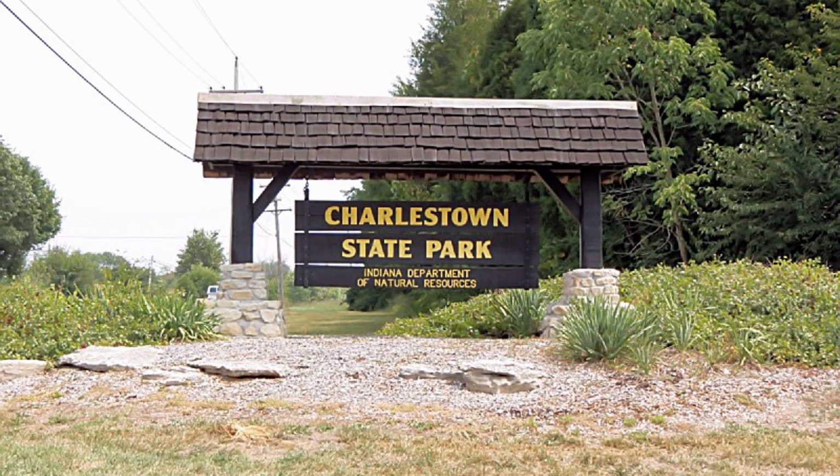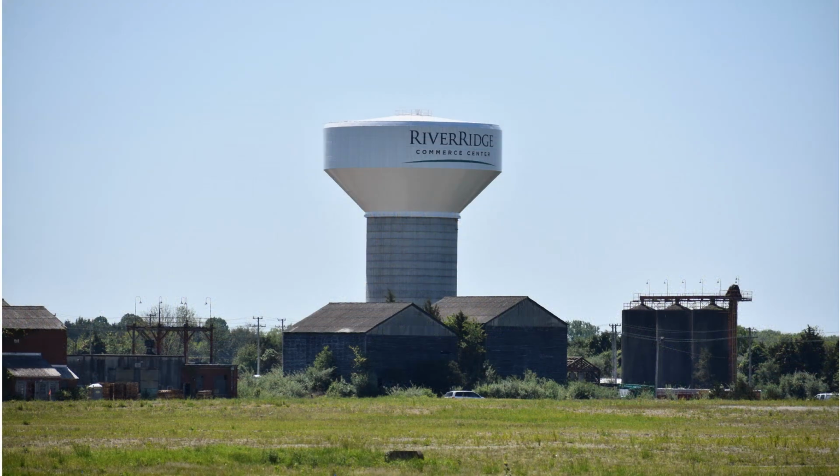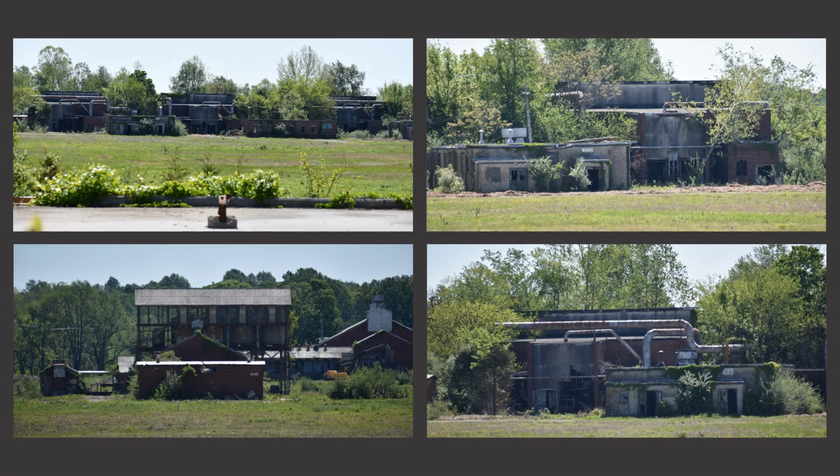Following the shutdown, the government sold the plants, some to private owners, and much of WW2 became the Charlestown State Park in 1996. Today, part of the land from WW1 is the River Ridge Commerce Center and is used for factories and warehouses in an industrial park. Most of the buildings from the Army Ammunition Plant are gone, but a few remain, although nature is slowly swallowing them and they are being taken down.